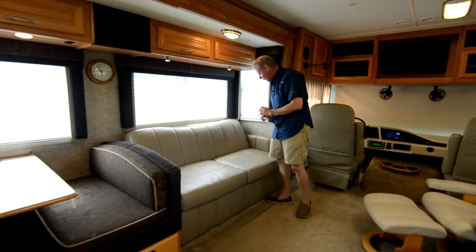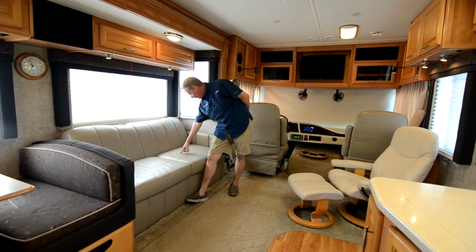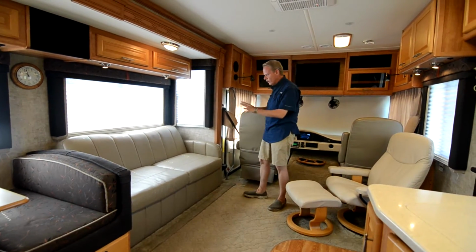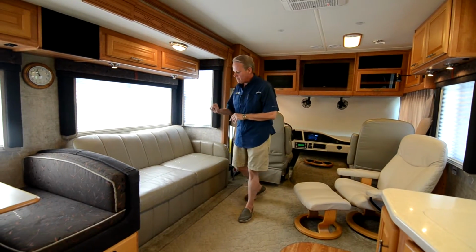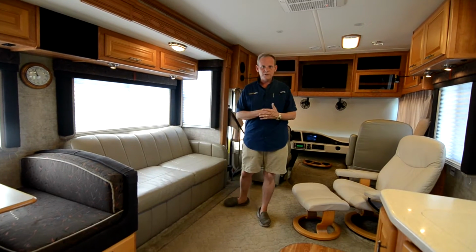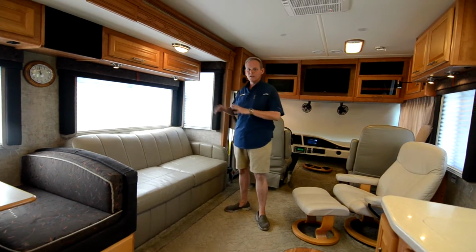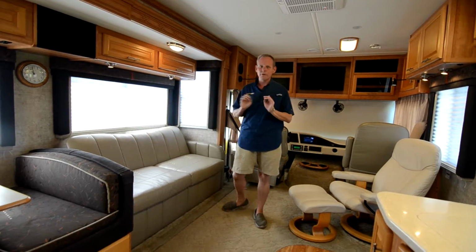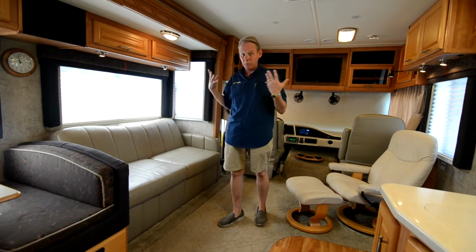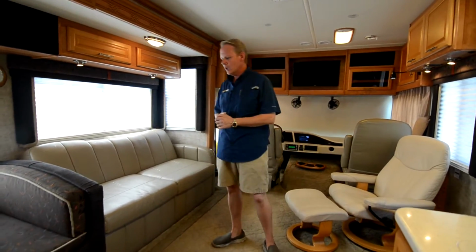This again is an ultra leather. There are a couple of little marks in it. They're very small. There's a little mark right here and a couple of little marks over here. Overall, the sofa looks very, very nice, but there are a couple of little flaws on it. If you're coming from any distance away and you want to see some detailed pictures, give us a call. We'll send you a detailed picture package. We show every little flaw that we can find in those packages. That would probably be, from what I'm seeing, about the only significant flaw really on the inside of the coach.